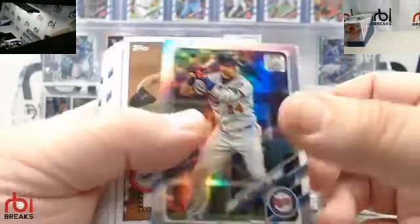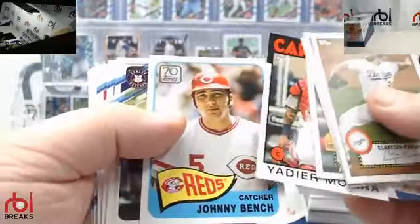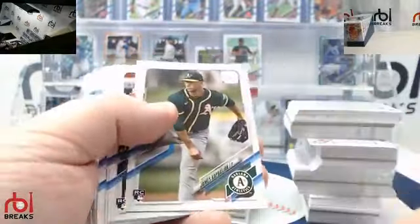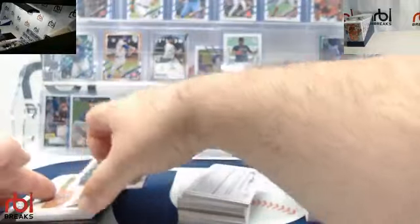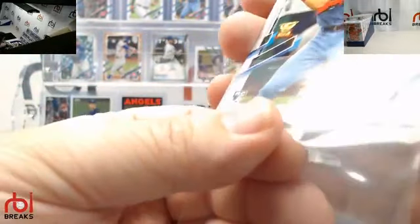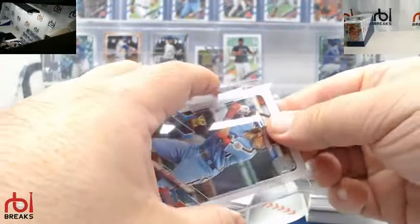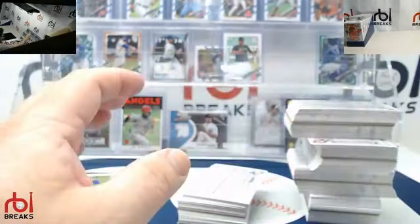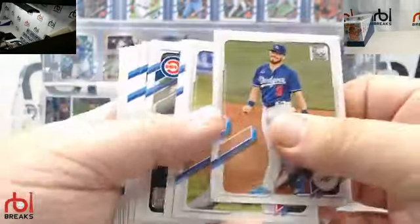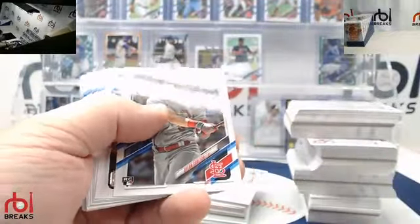Josh Donaldson for the Twins, rainbow foil. 86 Yachty, 7 years of Topps, Johnny Bench. Jimenez for the Mets, Madrigal for the White Sox. And another Alec Baum for the Phillies. I feel like he's winning the rookie race right now in quantity. Joey Bart. Dylan Carlson.